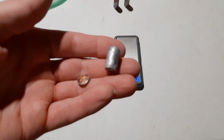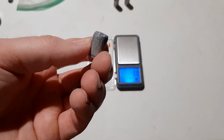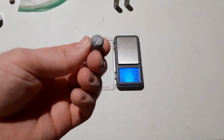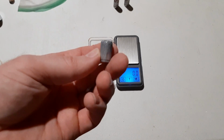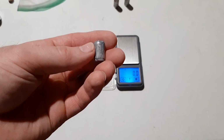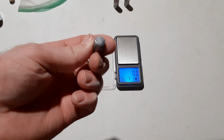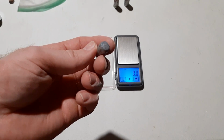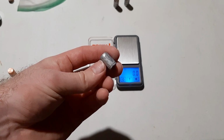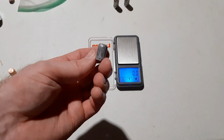And now we have the 400 grain hardcast from Double Tap. And you can see the nose got flattened out quite a bit. Look at that, guys. The nose got flattened out quite a bit. It deformed a good amount. And again, hardcast bullets are still lead. Okay, they're a harder alloy of lead, but they're still lead. They're not copper. But you can see, still a massive bullet, but look at the nose. The nose got flattened out.